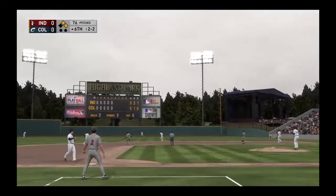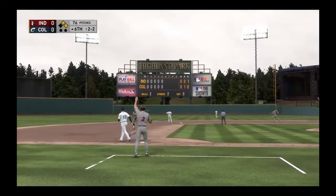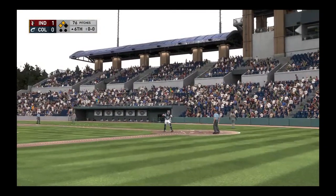This is pulled into right. He leaps, but he can't get it. It's down for extra bases. Sykes ignores his coach. He's chugging for home. And he's safe at the plate as they take the lead.